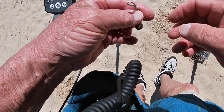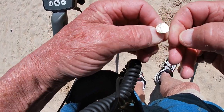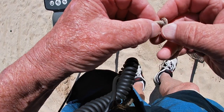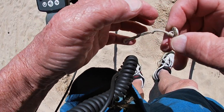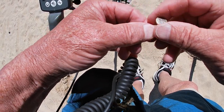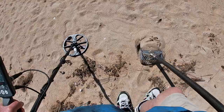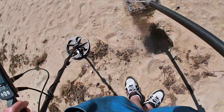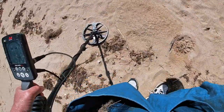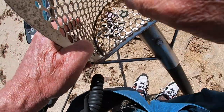Well, we got a 19. I was thinking a penny. I really don't know what it is. Could be a button on a string. It beats a bottle cap though. 29. I hear it. Might be a quarter. It is a quarter. A whole one too.